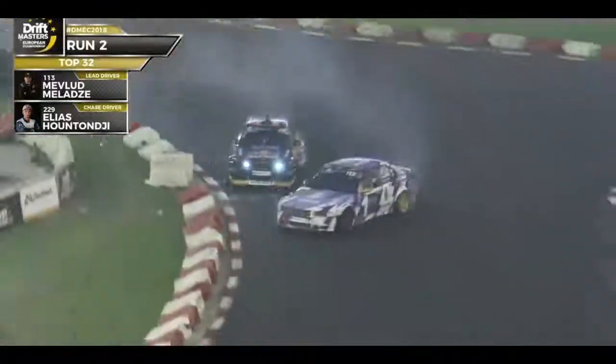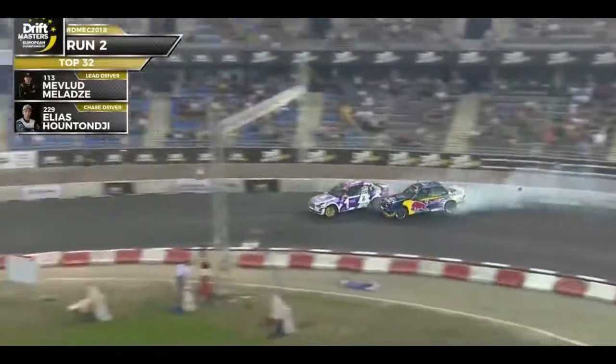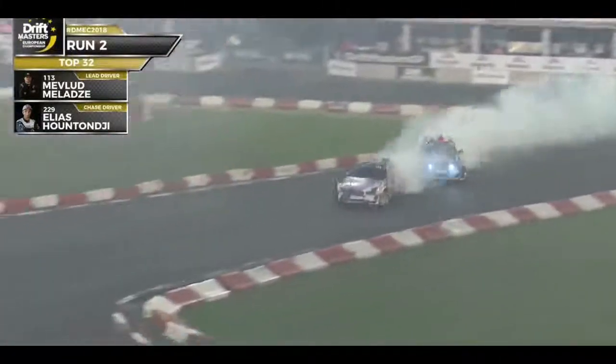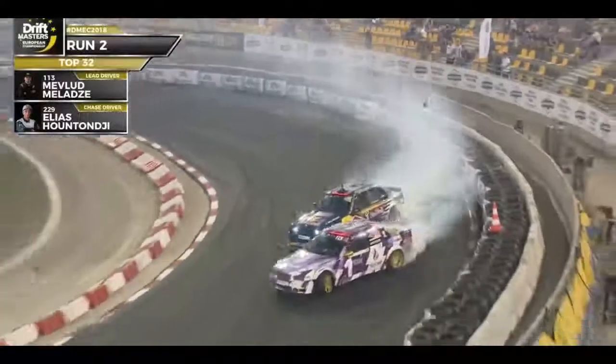What a lead run this is, Ian. This is unbelievable from Mevlud, the unknown entity right now in the championship. Puts in an absolute screamer of a lead run so far. But Hountondji though not far behind as he almost over-rotates. Mevlud fires it to the wall, and look at Hountondji right on the back wheel as they almost make contact now. They transition down to the centre of the track. Mevlud giving Hountondji the most perfect opportunity to chase as he fires it into the third outer zone, and they get wheel on wheel and bring it over the line.